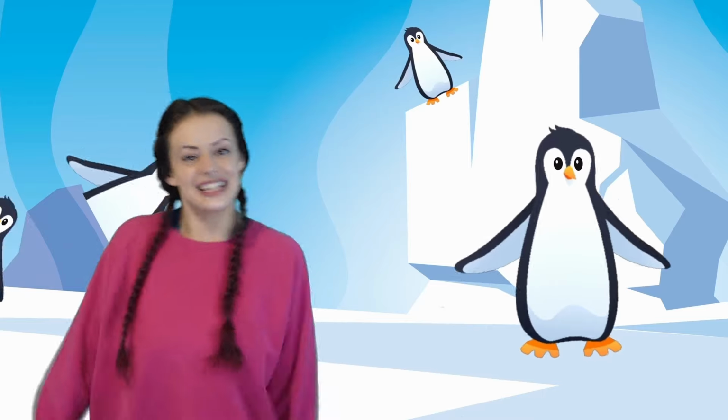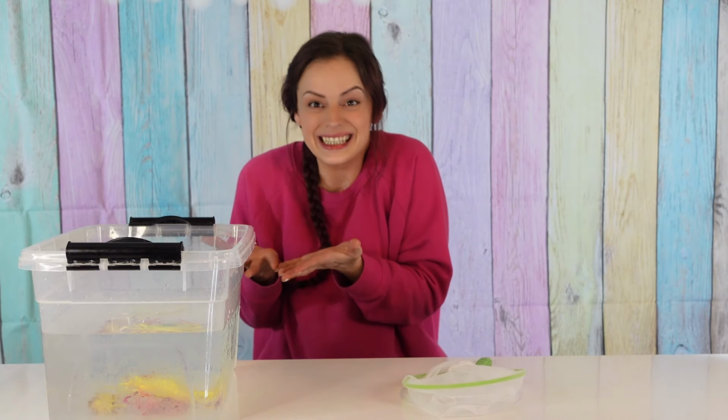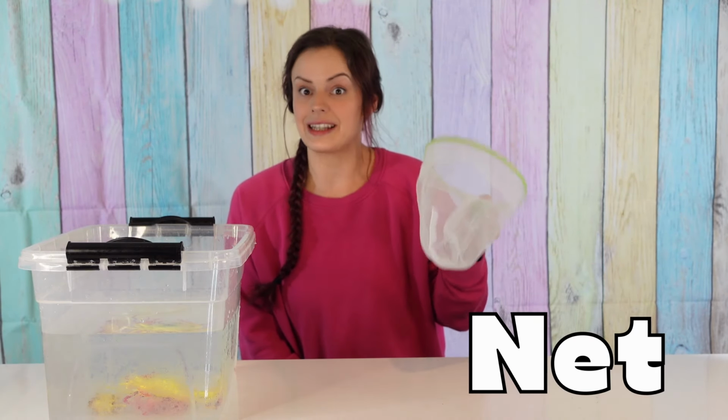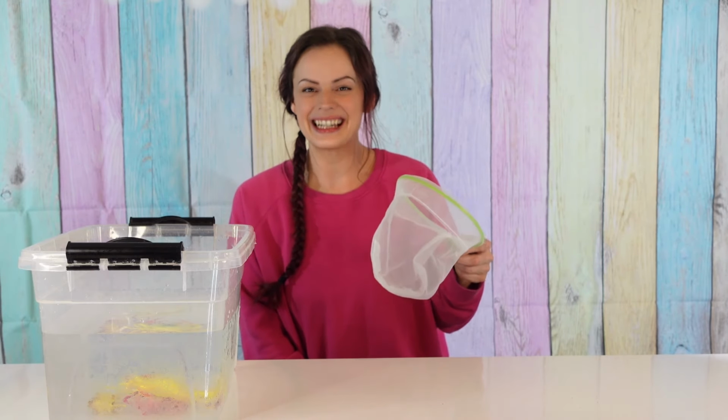Good job waddling like the penguin! Would you like to do a spot of fishing with me? Yes! Here I have some water with some sea animals inside. Whoop! And here I have a net. This is a net. We use a net to catch the sea animals. Wow! Net starts with the letter N.